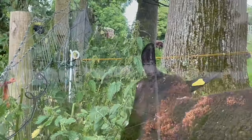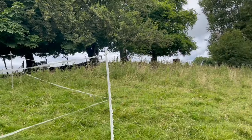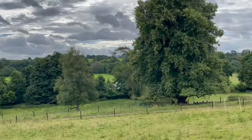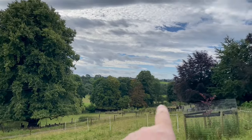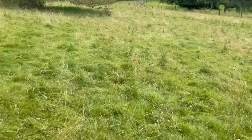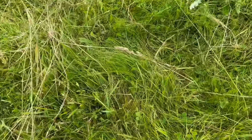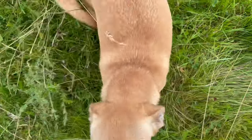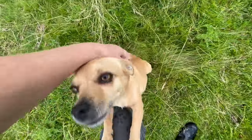Okay, I better get back to work. The sheep are up there. They were in here, the ewes, and they followed the lambs. The lambs are there, the horses are there. The horses are going to come into this paddock here. But I just want to show you, just right here, the diversity of what's in here. There's several different... Oh, hello, you. Yes, I know, you're very sweet.